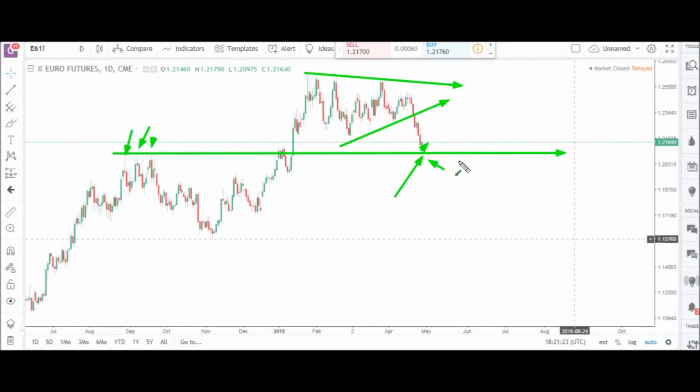But the breakout that we've seen here is strong in the sense that we didn't even bother to pull back to test the rising support trend line and this wedge pattern formation here, and that tells us that the momentum here is definitely with the sellers right now. Even though we did see a bounce off the 1.21 level, the pin bar here isn't really that strong, and we wouldn't be too worried about it just yet.